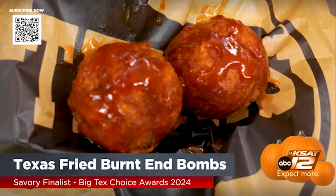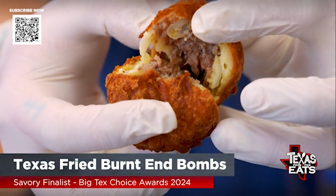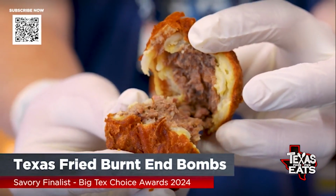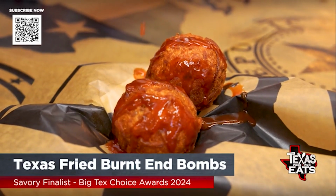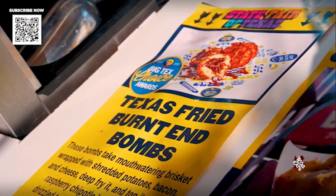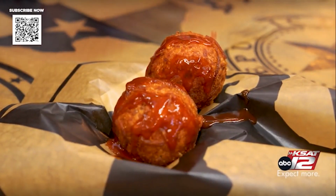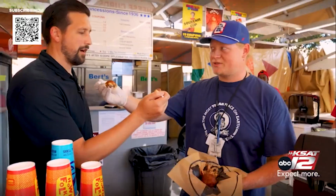So Uncle Nick created this one. It is a cheesy bacon hash browns wrapped around a brisket burnt end, topped with a Chipotle raspberry barbecue sauce. It was one of the finalists this year. Everybody is coming out for these out of the woodworks. Now we have 2 on the plate right here, so I want to take a bite, you and I together. Are you ready? It's gonna be hot. Oh, it's gonna be hot. All right, here we go.